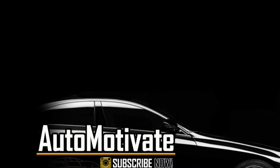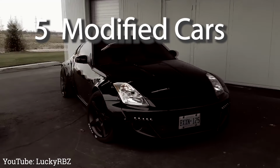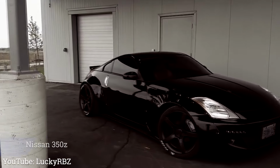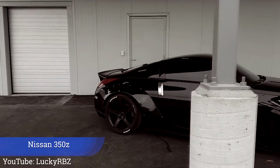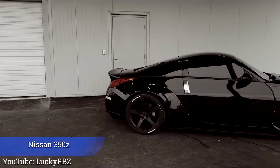Buying a car to modify is pretty tough, so I did the research for you. Here are 5 modified cars under 5K. Number 1 is a Nissan 350Z. Being the 5th generation of the Z, what is not to love about this fair lady?